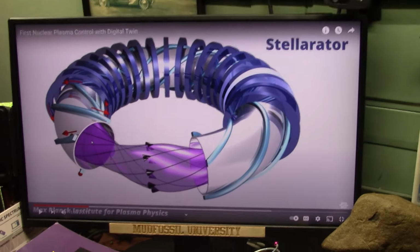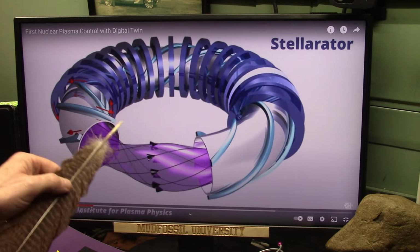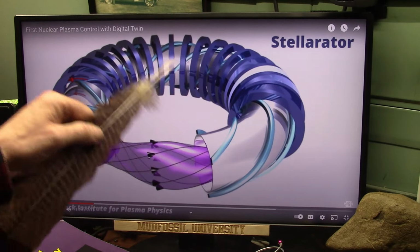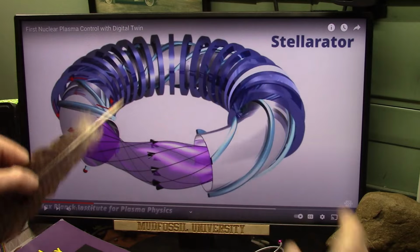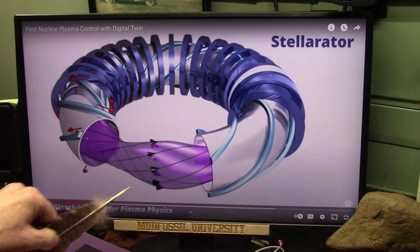All right, let me just show you what they're trying to do. And they're having all kinds of problems with it. And you're not going to be able to carry these things around. These are big devices, and they're not stable, and they're just trying to learn how to do it, and they're wrapping all kinds of magnetic confinements in here to try to keep these flowing correctly.